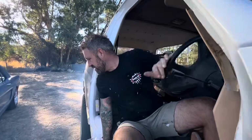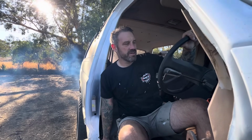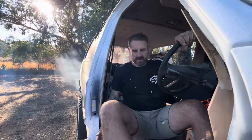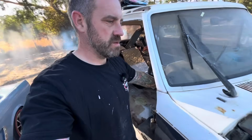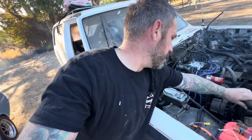Oh, hell yeah. Power steering just ran out of juice, but how good? I better shut it down. We got no water in the thing, but man, this thing is cool.